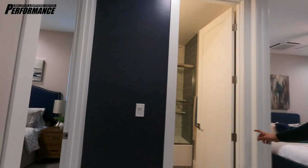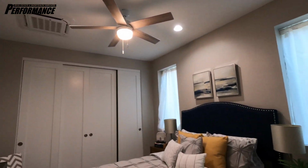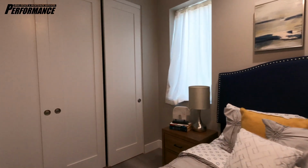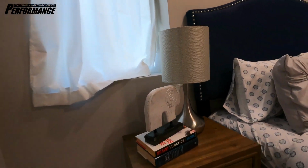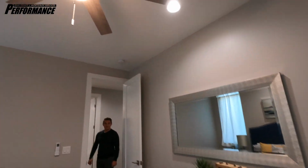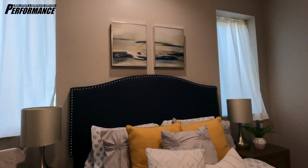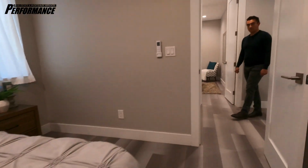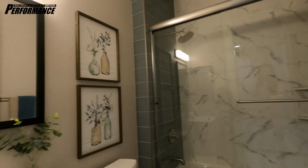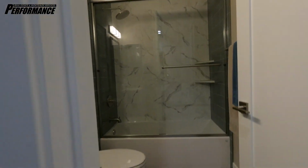As we go further down the hallway, we have the next bedroom here. Nice and spacious, and it has upgraded features like this new modern fan, all the recessed lighting, and it'll definitely fit a king-size bed. So we're moving on now to the bathroom. Shared here for both bedrooms. Got the marble in the shower area.